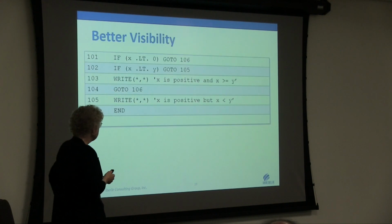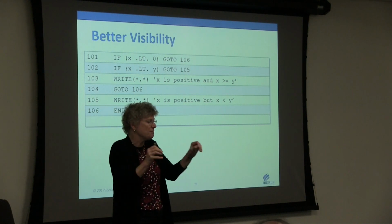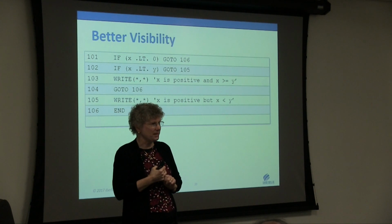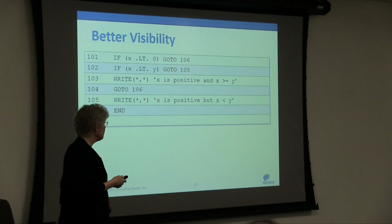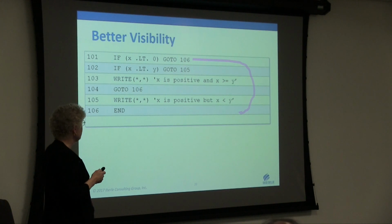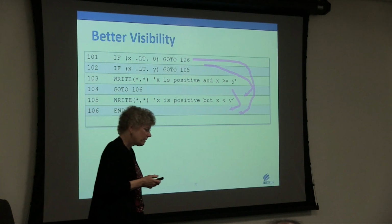So somebody very brilliantly figured out how to build a machine you could feed the punch cards in and it would print the listing. And the listing was a big improvement in visibility. I can sit down and look at my code all in one piece. And I can take my extremely high-tech tool, the highlighter pen, and mark it up. I'm going to go to line 106. And here I'm going to go to line 105. And here I'm going to go to 106 again.